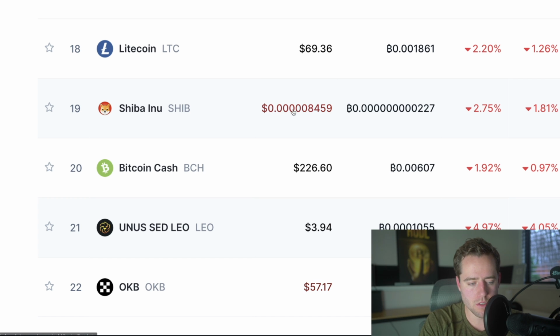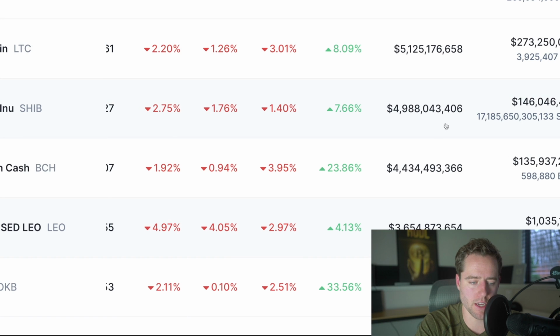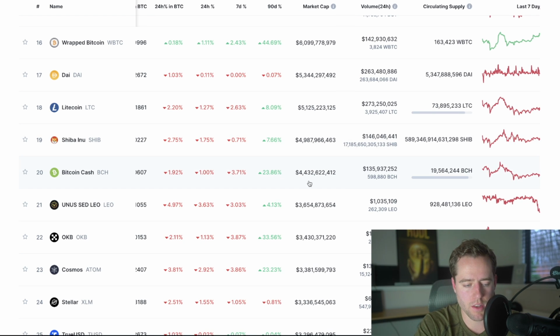So Shiba Inu, which I've actually done a video on recently. Kind of interesting what they're doing there, actually. It's more than a meme there. So Shiba Inu is actually larger than Bitcoin Cash, and Bitcoin Cash is $226 per token. What you really want to look at is over here. This is the market cap. You can zoom out and see it up here. Market cap. So Shiba Inu's market cap is 4.9 billion, which is bigger than 4.4.